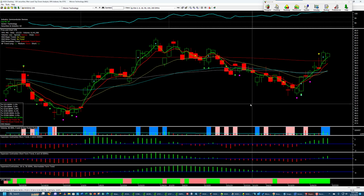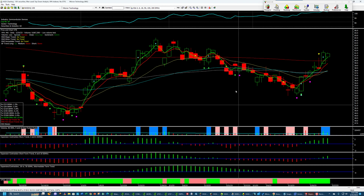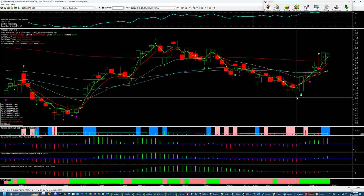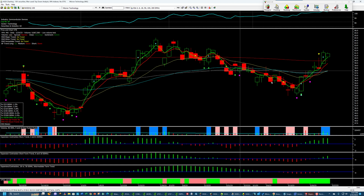Make this full screen. Let's see how this one worked out. I haven't done this; I'm doing this on the fly. You can see the 3 below the 6 all the way down here. Here's a low volume test. Here was a low volume test up here, but the histogram 3 is below the 6.